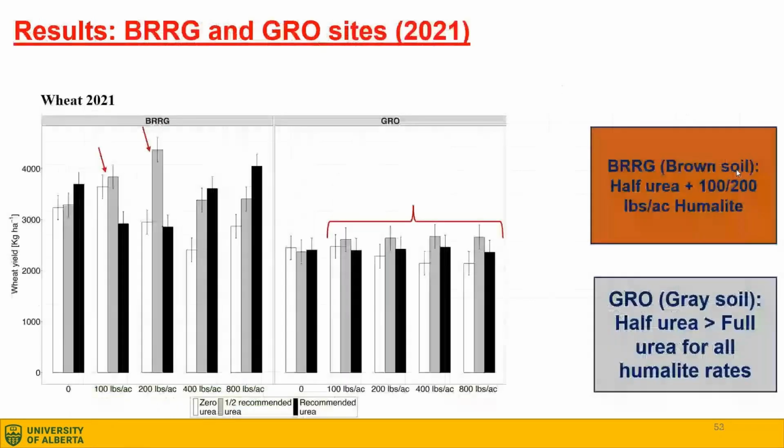What happened in 2021, which was a dry year, for the brown zone, which is BRRG and GROW: you can see that in the brown zone there was a forceful response in wheat yield with the fertilizer rate of humulite, and then in the gray zone, we had this half amount of urea that had a consistent increase.